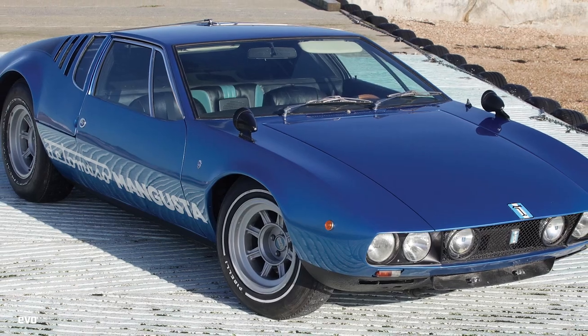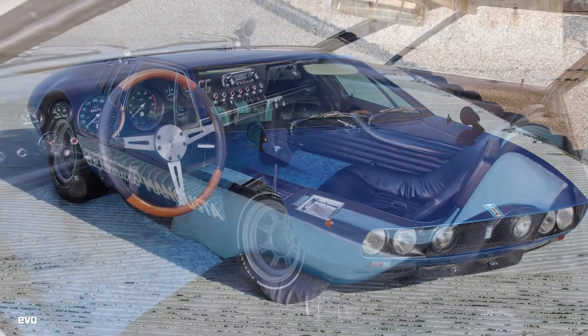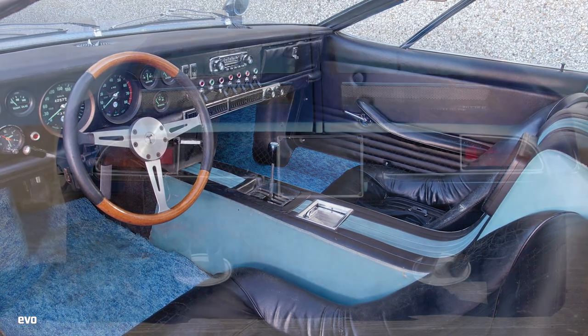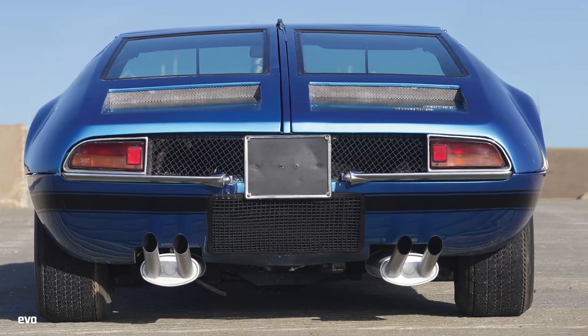Well, it would seem that Evo magazine really quite like mid-engine supercars, because the next car that they've selected for me to talk about is a 1969 De Tomaso Mangusta, a legendary 1960s mid-engine supercar with timeless muscular Italian styling by Giugiaro for Ghia, with reliable V8 power from Ford.